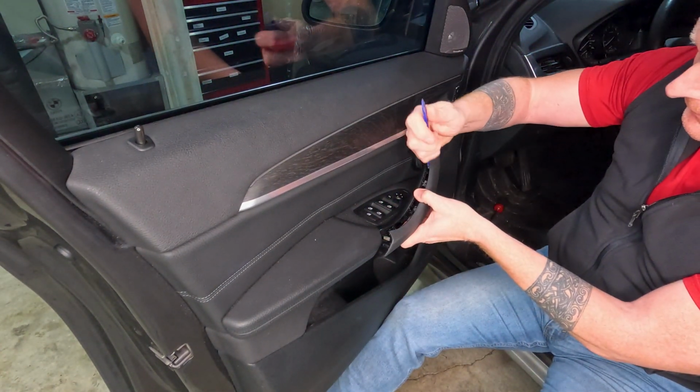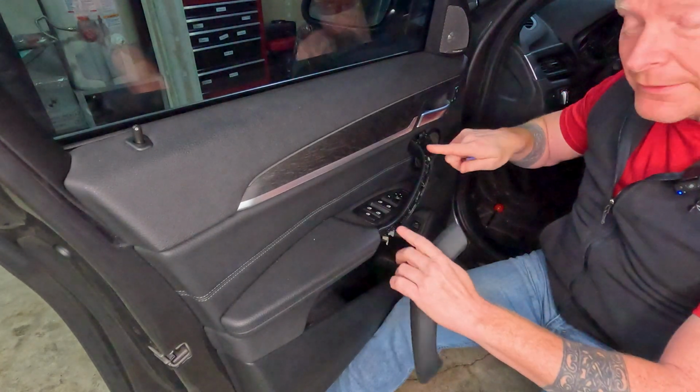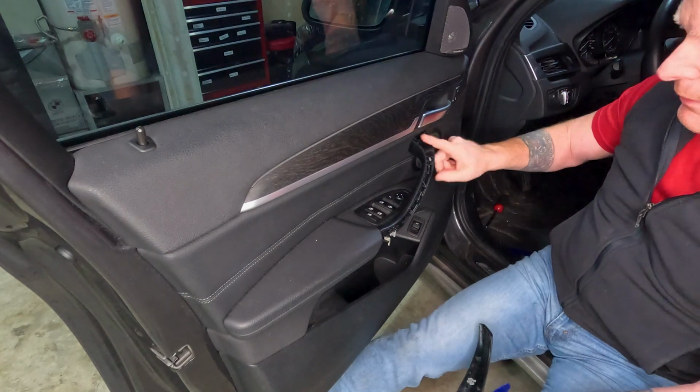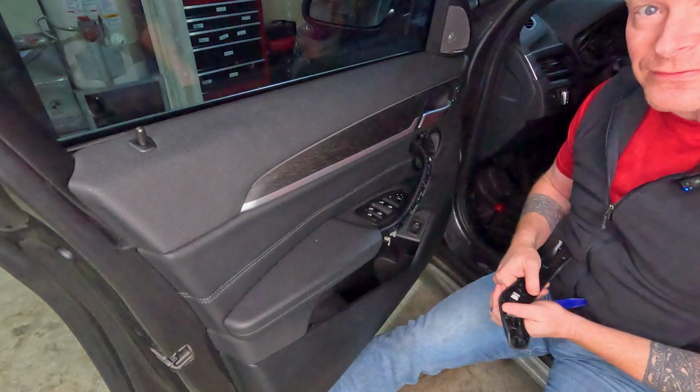And it will get itself free of the handle just like that, because there are two additional screws here and here that we're gonna wanna pull out. Okay, so go ahead and pull out 1, 2, 3, 4 of those T20s, and I'm gonna walk you through getting the rest of the door card off.